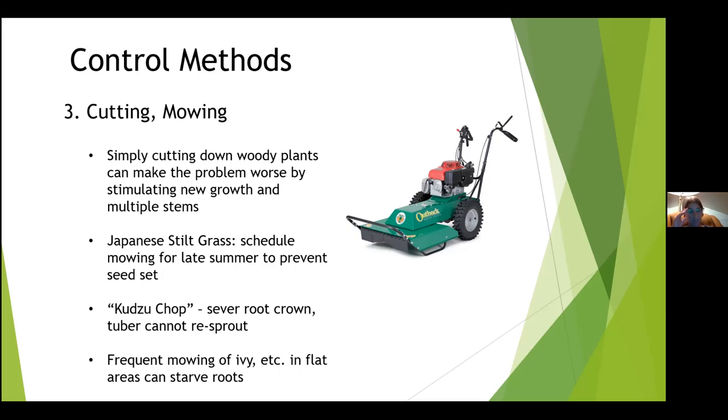So mowing is a great control method for grasses, or for even something like kudzu. Eventually mowing over and over again can starve the root system, but with kudzu there's this thing called the kudzu chop. Basically, if you can find the root crown and sever it, then it cannot resprout. The problem is trying to find that root crown, but if it's a flat area and you're able to mow, then you're more likely to be able to see where that root crown is and sever it.